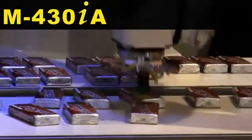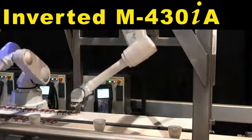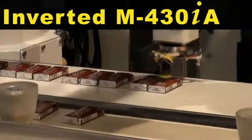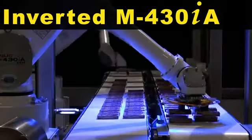and places them on an outfeed conveyor. A second invert-mounted FANUC M430iA robot with iRVision picks the remaining packs of gum from the same infeed conveyor and places them on the same outfeed conveyor.